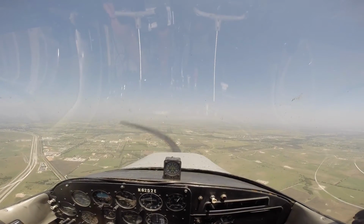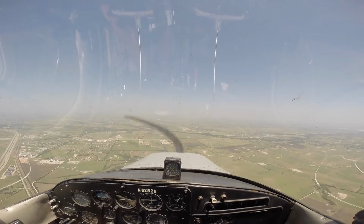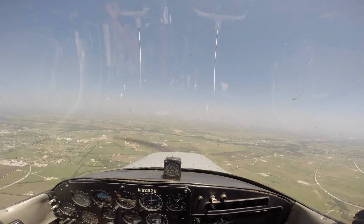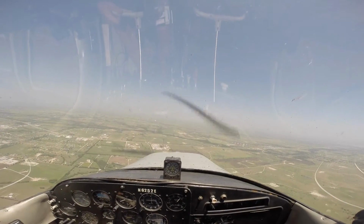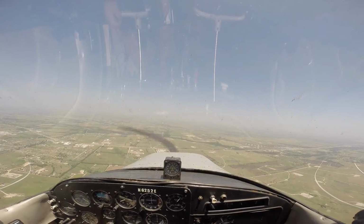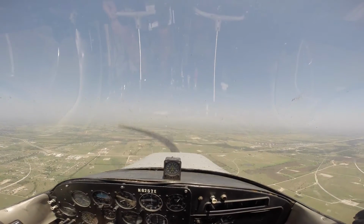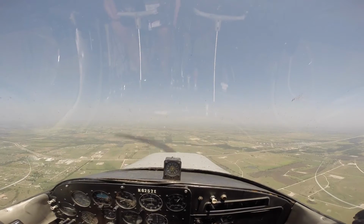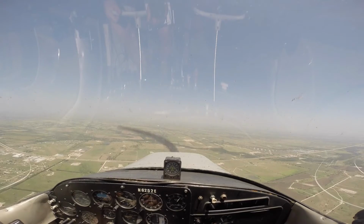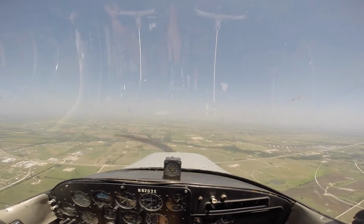If this engine stopped right now, this airplane will fly. And all we would do in this situation, I'm always looking at the ground. I would turn to the right, go over there, and land in that field right there. I would land on the other side of that pump, that well, and I could easily put this airplane down in that field. I'm also looking for things like electrical wires, power lines, telephone poles, ditches. There's all kind of stuff to look for.